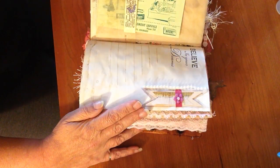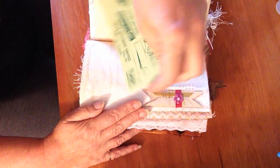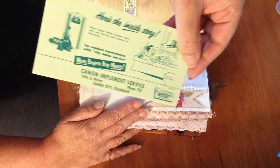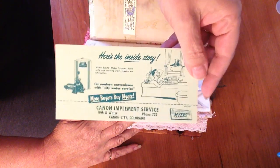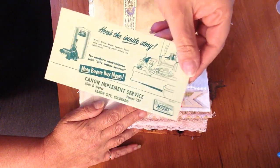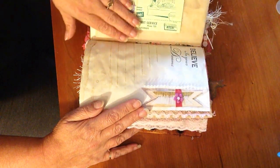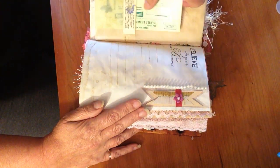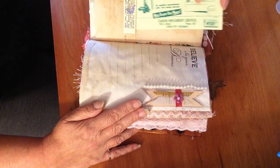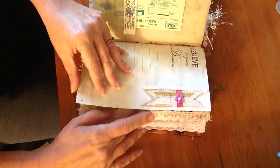And some tracing paper. This is pretty cute. It's so old that the phone number is 722. This is from Canyon City, Colorado. We go up there a lot. It's one of our favorite places to go and just relax and spend the weekend. And they have a lot of thrift stores and antique stores up in Canyon City and Florence. And they had these up there for, gosh, I don't know, a few cents a piece. So I bought a whole bunch. And that is a banner again.